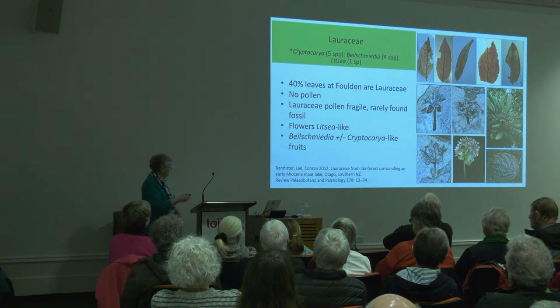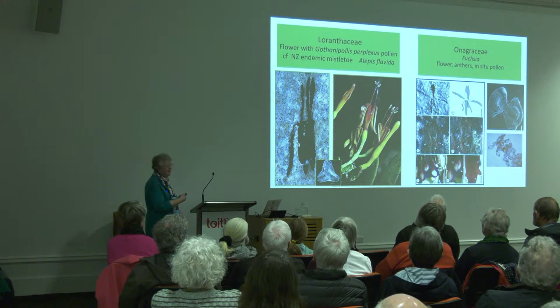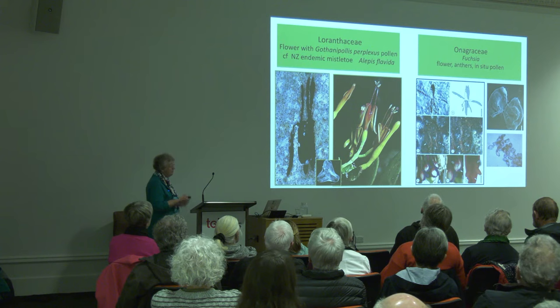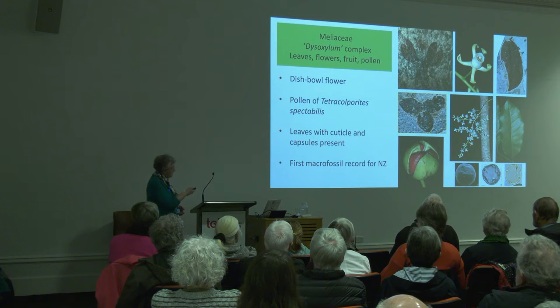Then a few other interesting things. These funny flowers here, Alepis, probably. These flowers here, fuchsia, the first and only fossil fuchsia flowers known from anywhere in the world. And with this beautiful, very distinctive two-pored pollen. So again, oldest record in the world of fossil fuchsias from Foulden Maar. This one is Dizoxylum, which again only grows in the North Island. We've got flowers and leaves and squashed fruits.